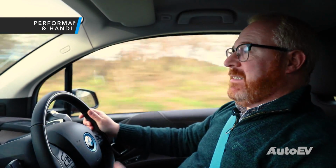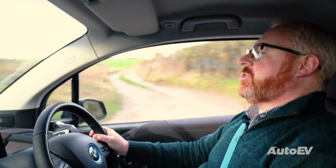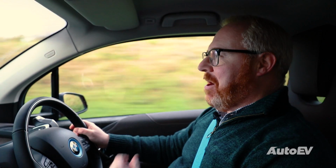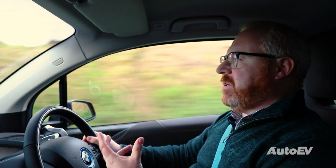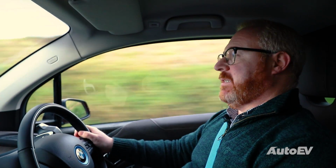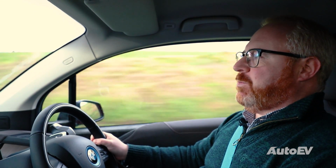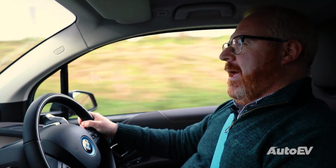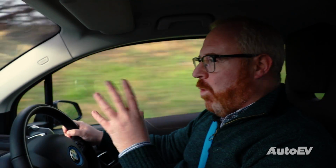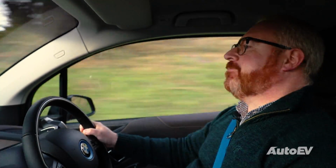If the range disappoints, then it's here that the i3 claws back some of its je ne sais quoi, shall we say, because it's a really great car to drive. It's a typical BMW, which means that it's got lovely steering, lovely throttle response, and of course it's rear wheel drive. It's got a single motor mounted in the rear. Now it develops about 184 brake horsepower, so it's not M135i quick, but it's not slow either. It's sort of Mini Cooper S, warm hatch speed that you get from it, and it really picks up speed.